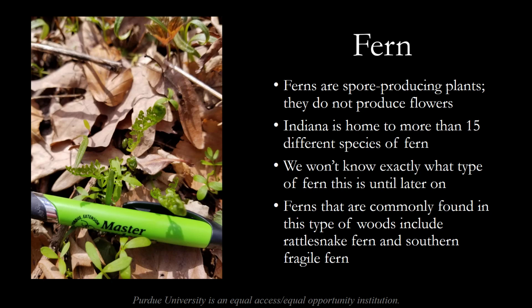Ferns that are commonly found in McCormick Woods and other woods like it include the rattlesnake fern and the southern fragile fern. Some other common ferns include the Christmas fern, which you might have seen in woods near you, which stays green even in winter, hence its name. Ferns with more tender foliage, like the one seen here, begin to emerge in early spring.